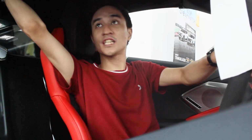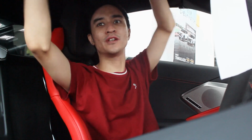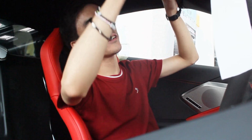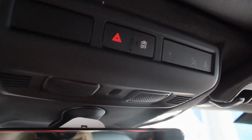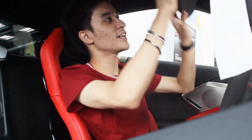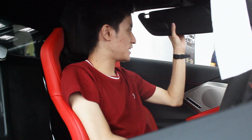So too, there are latches above here to remove the top if you want to, and it's still soft touch with red stitching too. And then here on top you have safety reminders, your hazard button, and your microphones for your voice command, and your LED dome lights above here. And then on the visor, you have a vanity mirror with halogen lights, and of course it's a Chevrolet. Yeah, they're small, but at least they still extend.